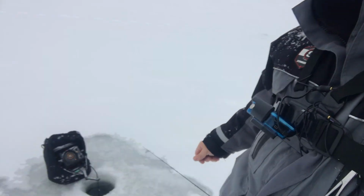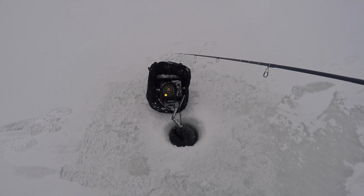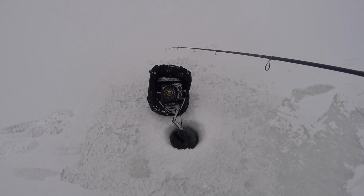So I'm going to try and sneak around. I have my sled sitting way over there so that I'm not dragging it behind me, making a bunch of noise. I set my auger way over there, so I don't have to carry it around with me. And yeah, so just keep it light, flasher, pole, walk around until you find fish. Hopefully that works for me. Fish.